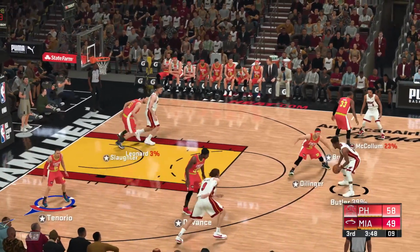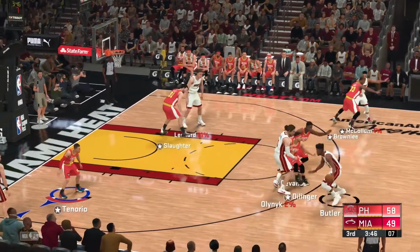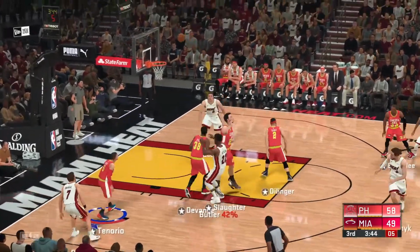McCollum kicks to Butler. Fires from 14, and another basket for Miami.